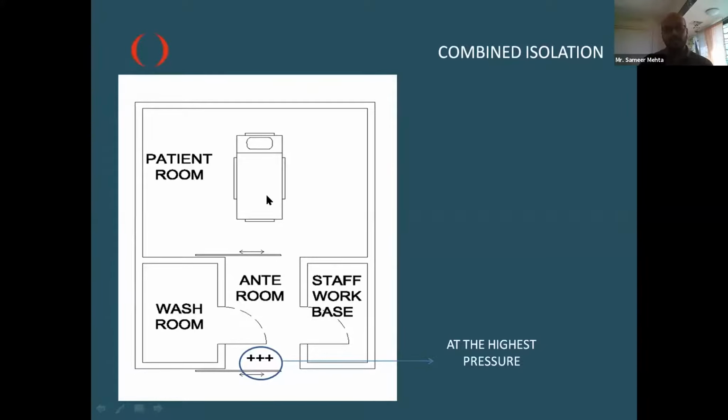The whole objective is that a patient who's inside and is infectious and immunocompromised will be in a situation where the air from outside, which is from the corridor outside, will not get into the patient space because the anteroom is at a relatively higher pressure. Likewise, air from the patient room will not get into the corridor outside because the anteroom is at higher pressure.